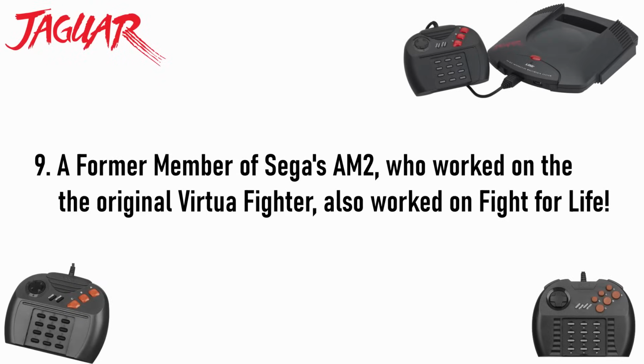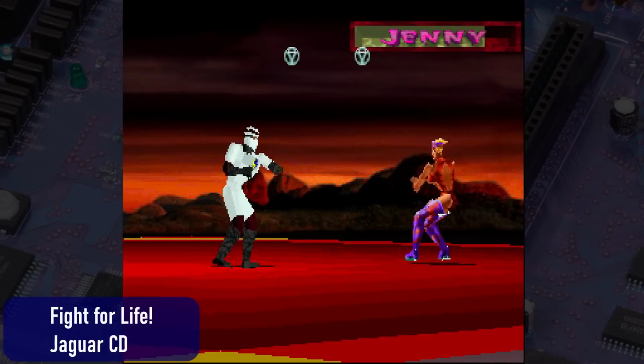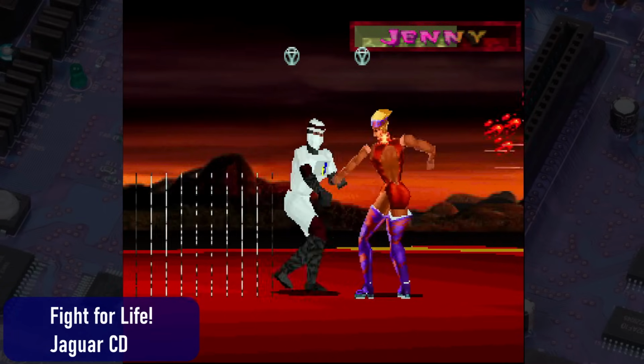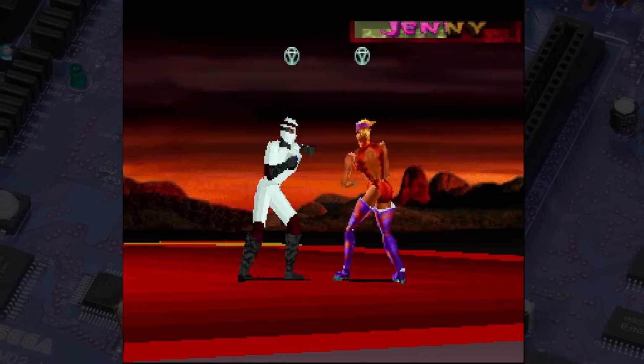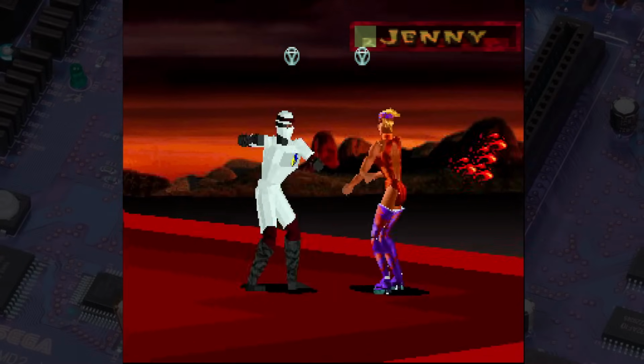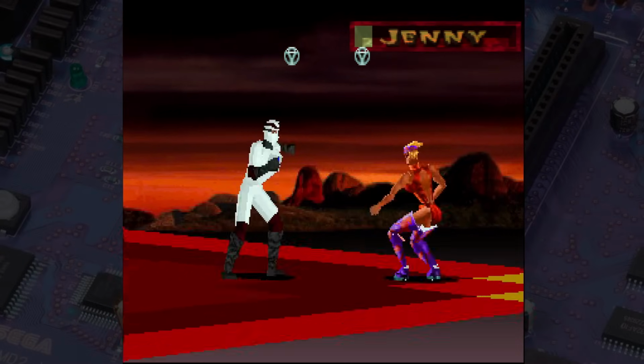A former member of Sega's AM2 who worked on the original Virtua Fighter also worked on Fight for Life. Fight for Life is known for two things. It was the final commercial Jaguar release from Atari themselves, and it was god-awful. 3D fighting games had become all the rage thanks to Virtua Fighter and Tekken. Atari wisely decided that a 3D fighting game on their system could really be a boon.